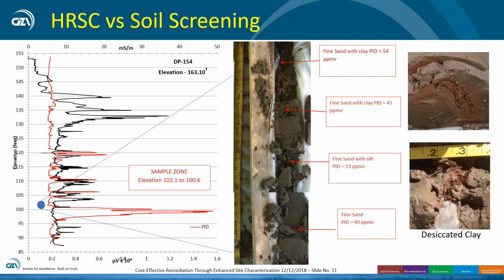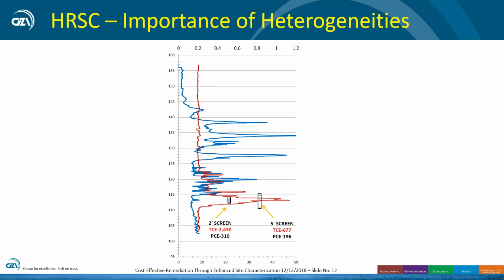Some of the things that we found unique to the site, because it was in the distal delta, and also because Lake Hitchcock varied in its height over seasonal variations, we found a number of desiccated clays. Those became important in terms of how contaminant migrates through the lithology on the site. The other important thing on the site is really the heterogeneities. Because we have very fine units, we start seeing that well placement becomes critical in terms of how we need to identify where the total mass may be present.